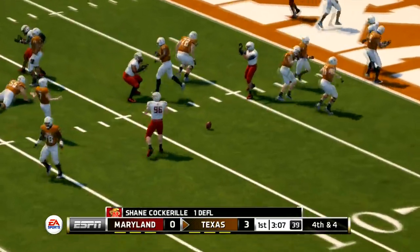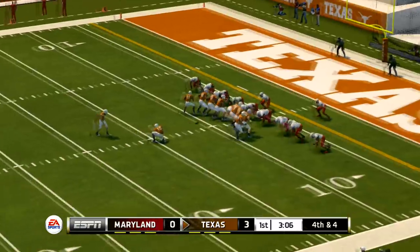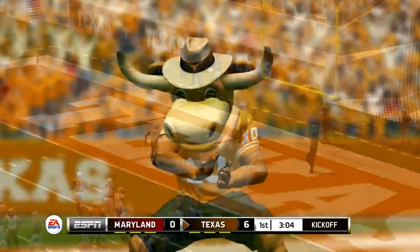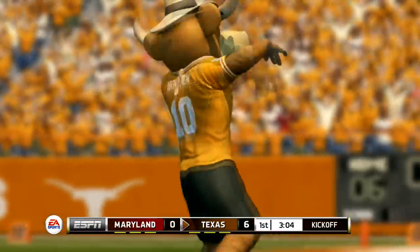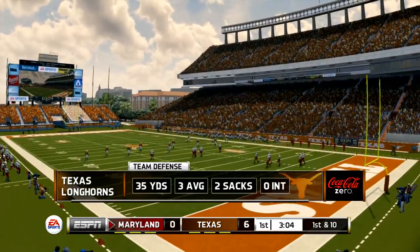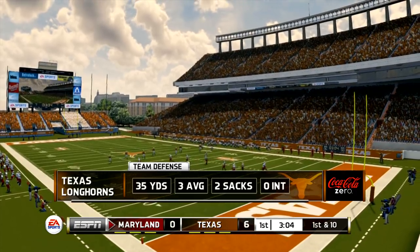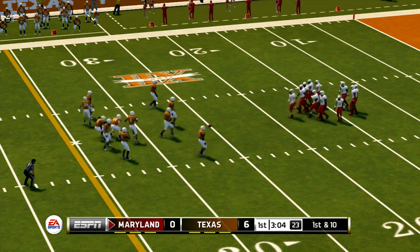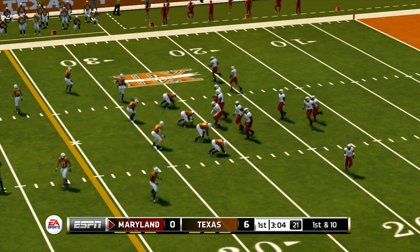Slings it out, and it gets tipped. The kick is up, and it's good. And you got to think they're pretty happy with holding them to a field goal right there. The Longhorns are looking downright scary on defense so far, Herbie. They are flying around as a group right now, completely aware of what this offense is trying to do and dismantling them every single time on every single play.